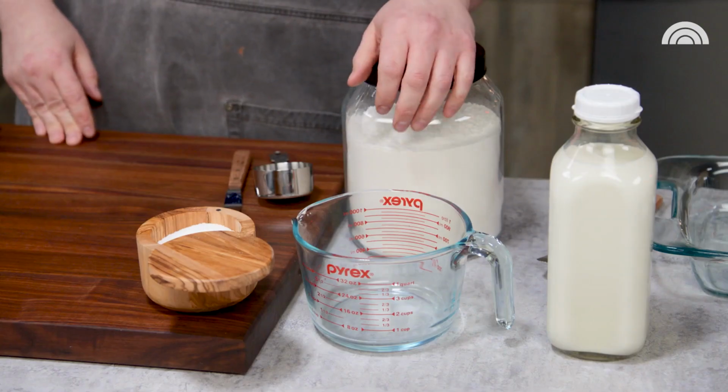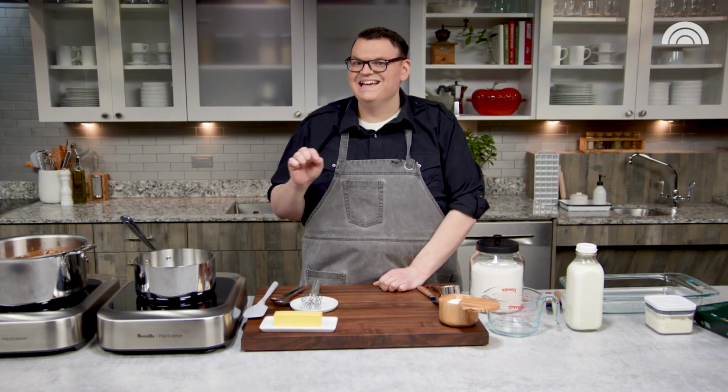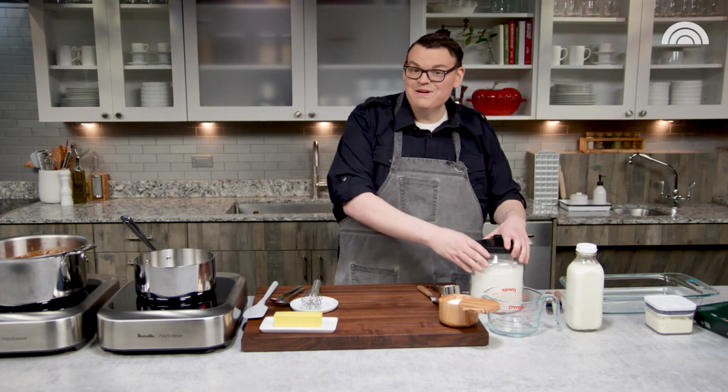Growing up, my mom would make a more Italian-American version with a ton of ricotta cheese, mozzarella cheese, sometimes crumbled meatballs or sauteed ground beef, and that's delicious, don't get me wrong, but I promise you're not gonna miss the cheese in this lasagna. So let's make our bechamel.